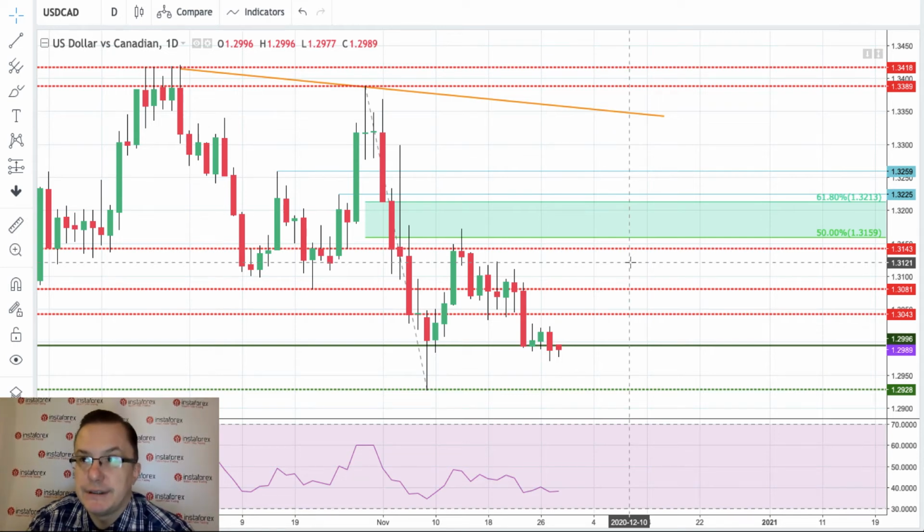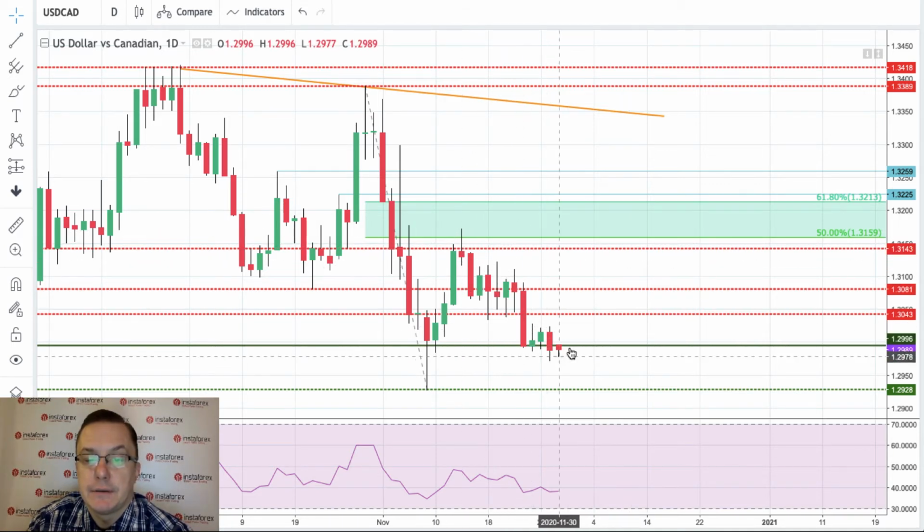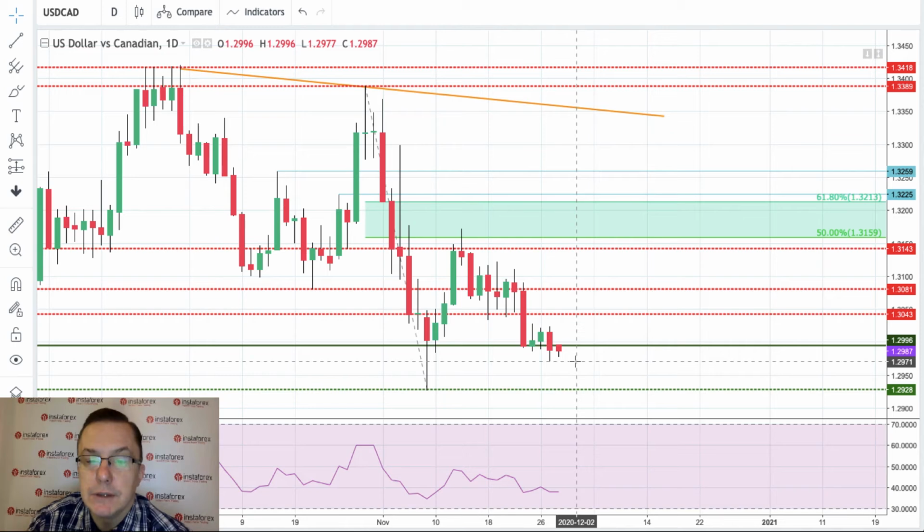The trend is still down. The US dollar is moving lower and lower, even in this mini trend, this short-term trend here. You can see that if this is the high, this is the lower high, lower high, lower high, and we got lower low, lower low, lower low, and this recent lower low. So that even qualifies for the definition of a short-term downtrend.